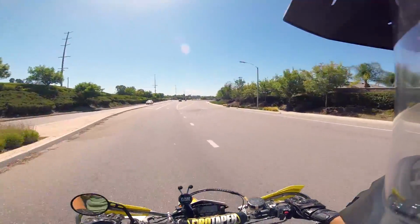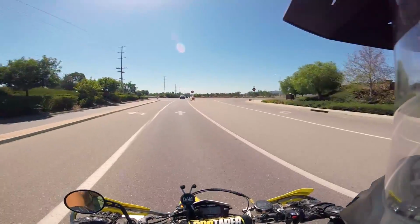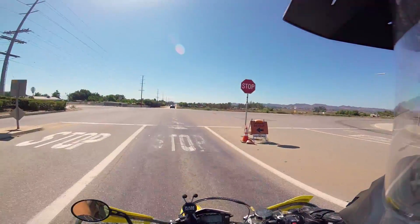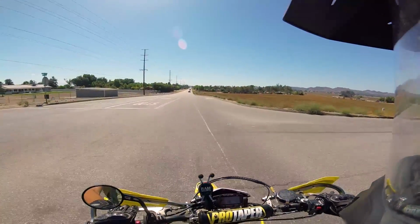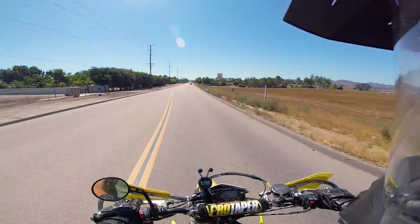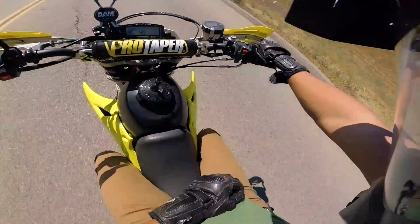As you guys can tell, I am not on my XC250. I am on my brother's Suzuki DR7. It's technically called the Suzuki 250 SB. It's essentially a Kawasaki KLX 250, but made by Suzuki. But anyways, that's kind of beside the point.